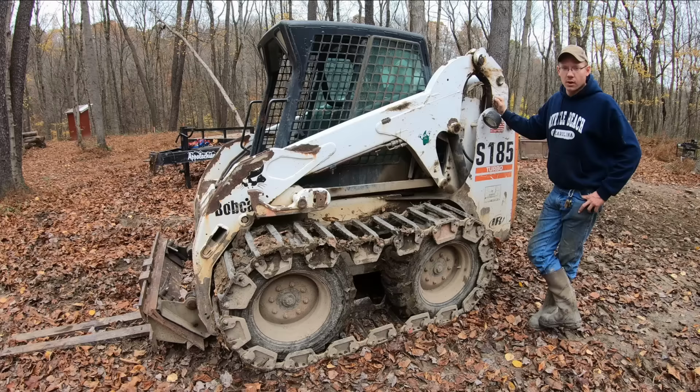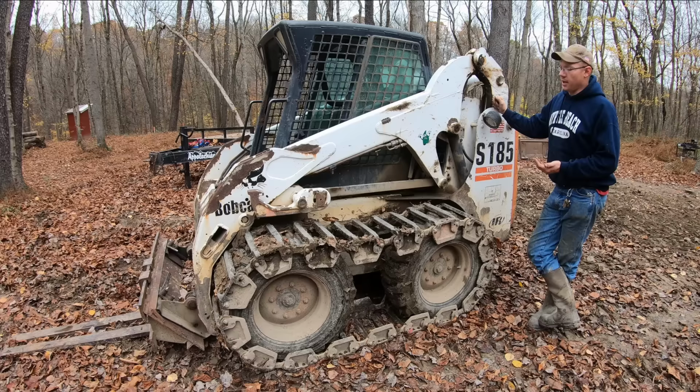Okay, so if you're in the market for one of these machines, there are several different setups that you could buy, and they all come with their own set of issues. Really not too much variation between the whole bunch of them, but you're gonna wanna get the right machine for what you're doing with it.